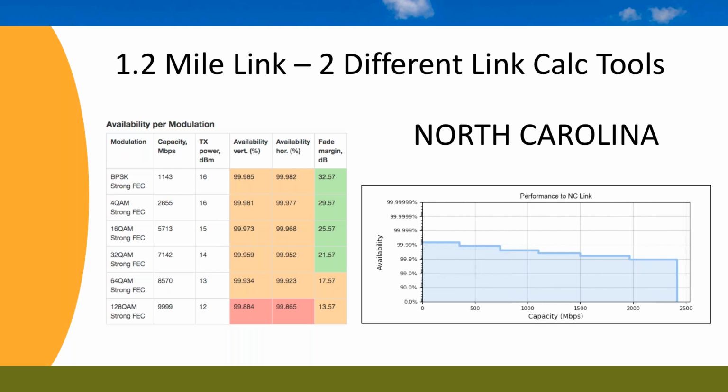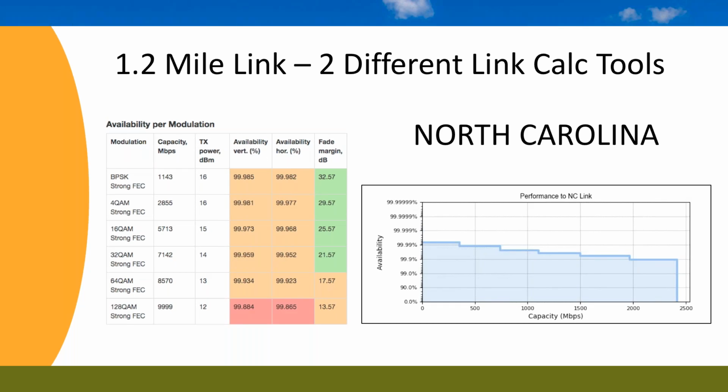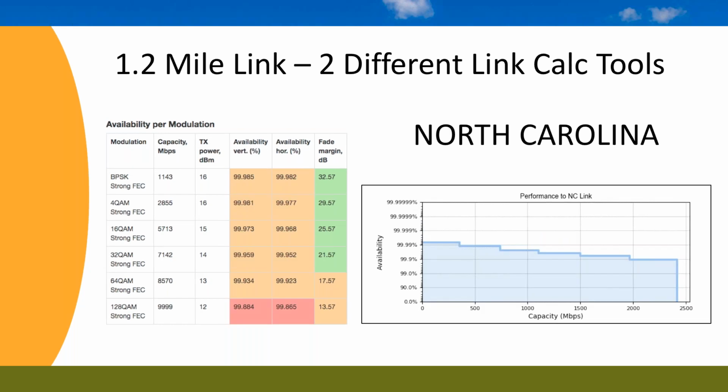If I toggle back and forth, you can see the difference in reliability between these two systems. Nevada, North Carolina, same distance, just two different parts of the United States. This is where it's really important to pay attention to what you're doing and how you're deploying these systems. This is not meant to be a system that goes 5, 10, 20 miles. You want to keep it at a shorter distance and keep your reliability moving in the right direction.